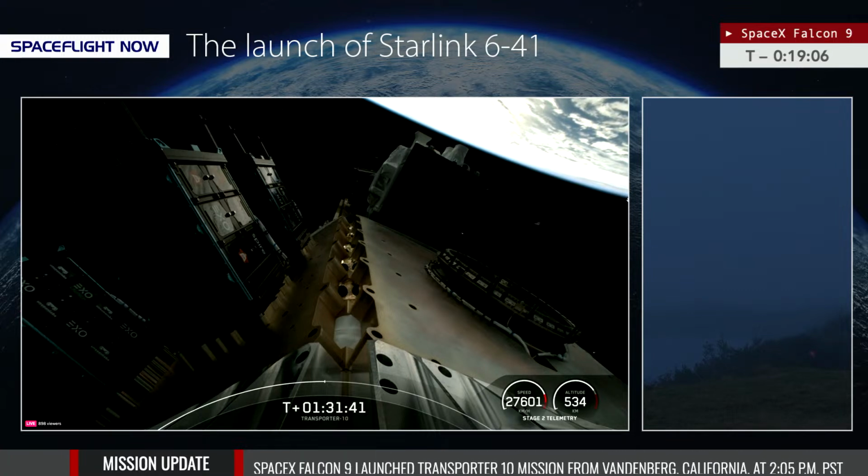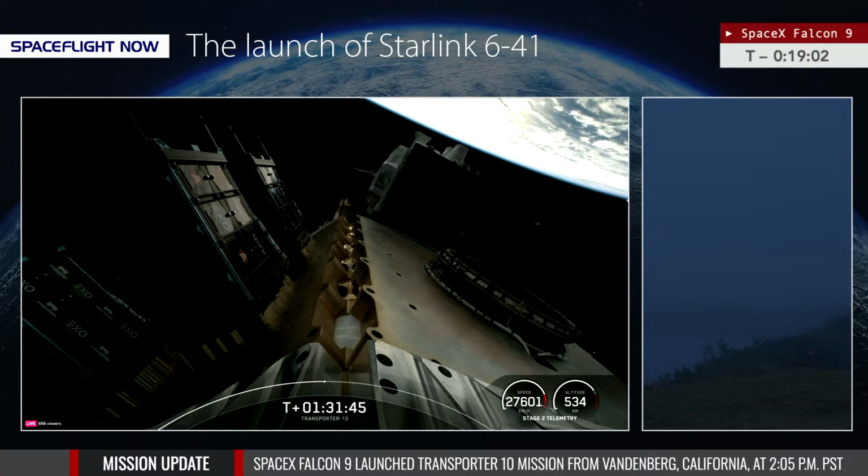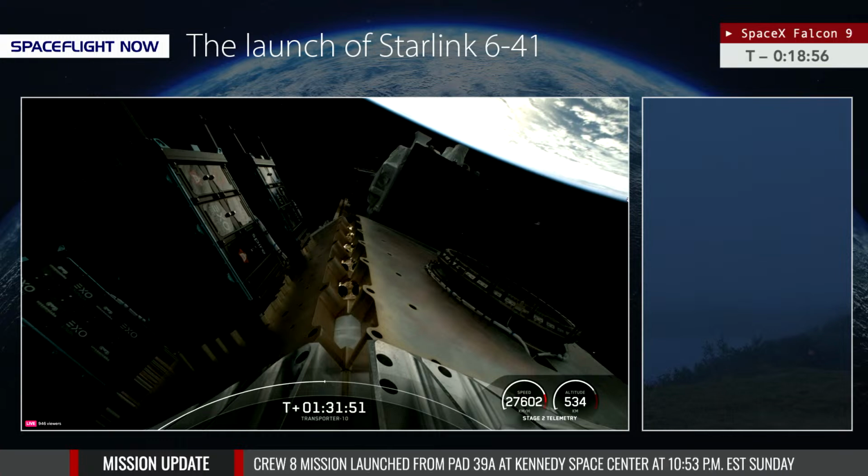Then payloads will start deploying yet again, starting at T plus 2 hours, 28 minutes, and 39 seconds, with the BRO-12 and BRO-13 satellites deploying.